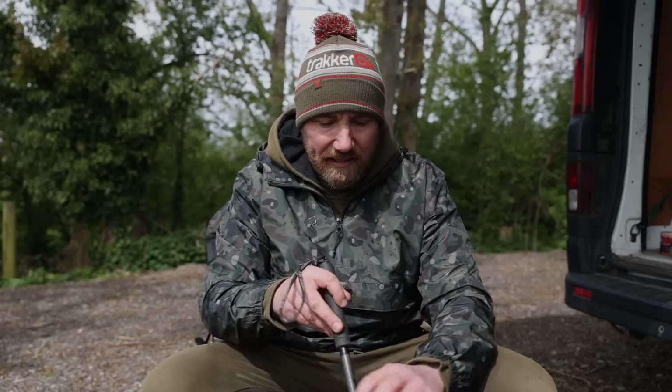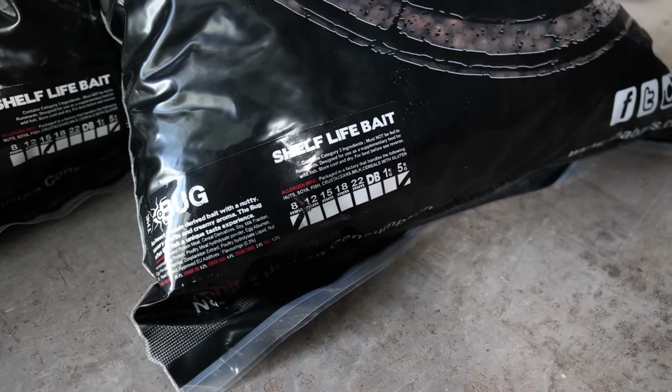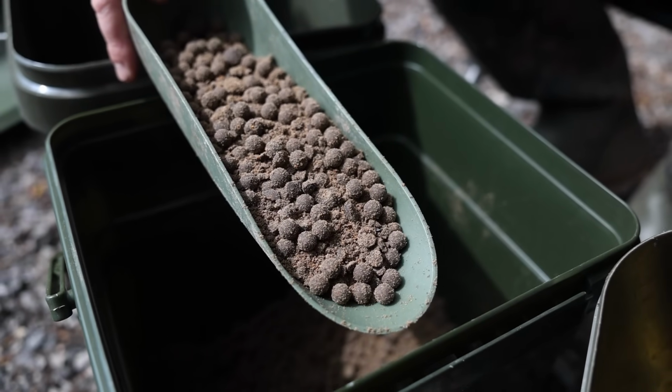Now, I've got some Alaracas here in 8mm. There's no fish in this lake that is going to resist these bad boys. Then added to that, I'm going to go in with some boilie. Now, I'm a big fan of small boilies. In the next bucket, we have some 8mm Bug. I've got a couple of 15 mils in there just for something a little bit bigger. And then I've got some chops.